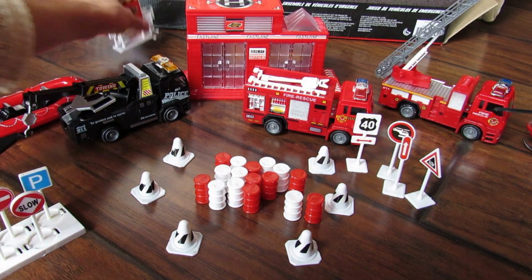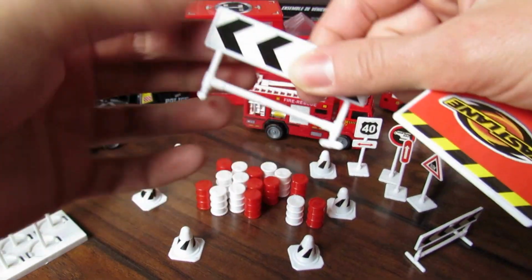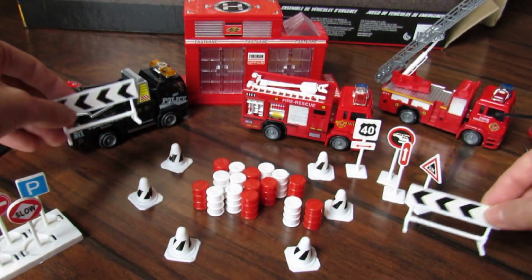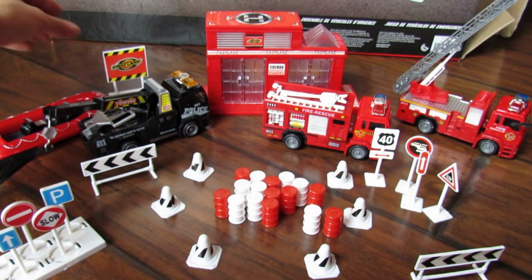And there's more signs here. There's like bigger guarding things, and these are black and white. They're white and they have black arrows like that. And there's another sign. Now they would have all these signs over here.